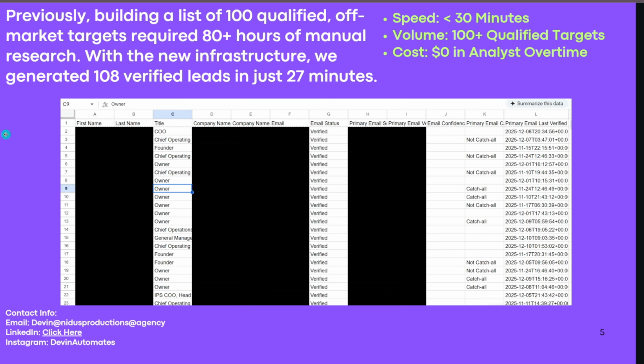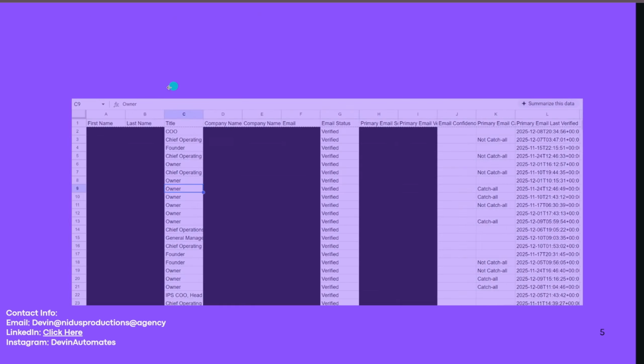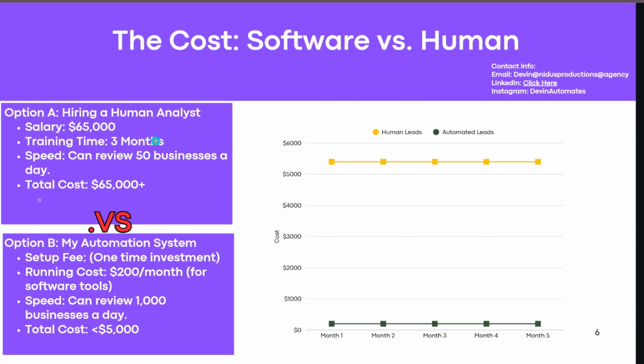Now, if we go back, in 30 minutes, they had 100 already verified, with contact information, last name, everything you needed. 30 minutes compared to an entire shift. So it can get done double what a human can get done in an entire shift in only 30 minutes.